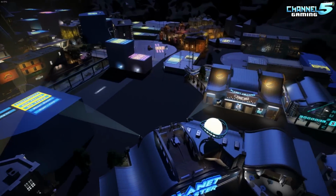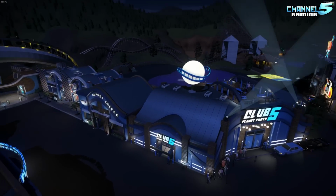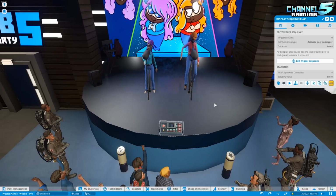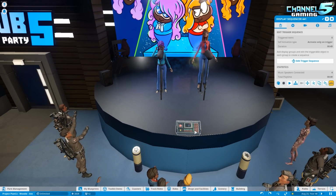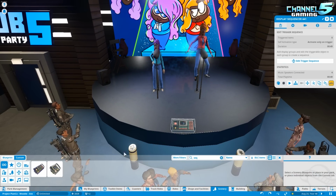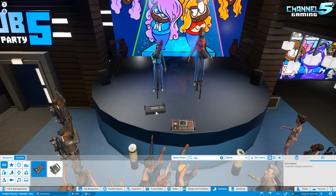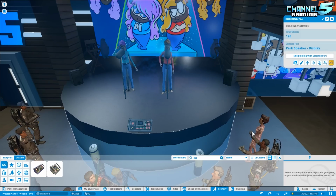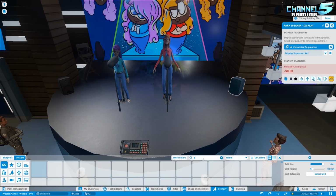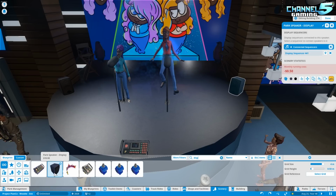And it was a bit of a tricky thing. I didn't know how to do it, so I'll give you guys a quick rundown. So what you want to do here is you take a display sequencer, you put it down, or no, you just put the sequencer down. So it's under scenery, just type in sequencer, and there it is. You put one of these guys down. Then you want to take the appropriate speaker, and the actual one you want is a display speaker. So it's this display speaker.